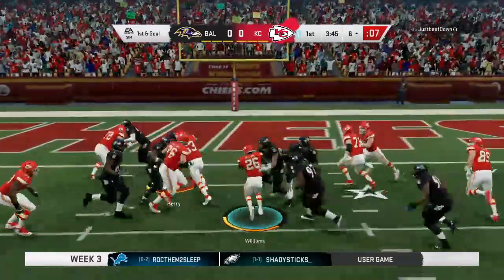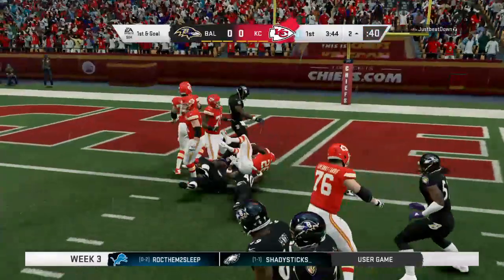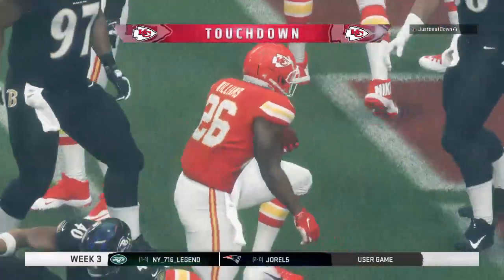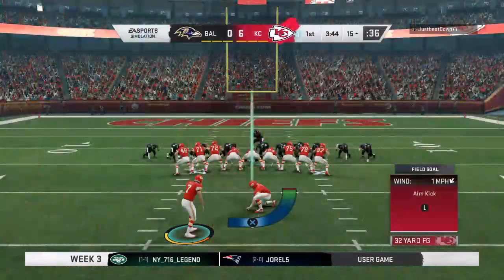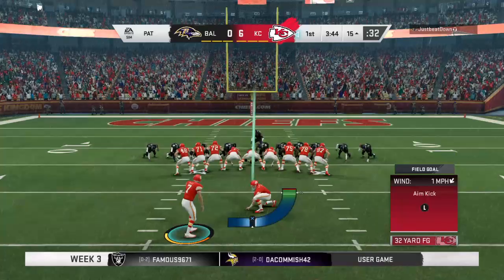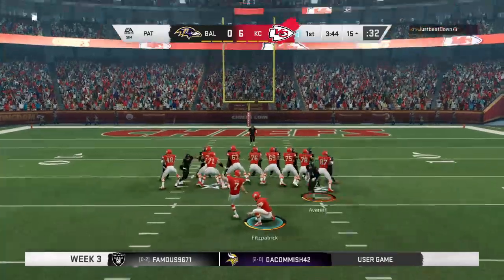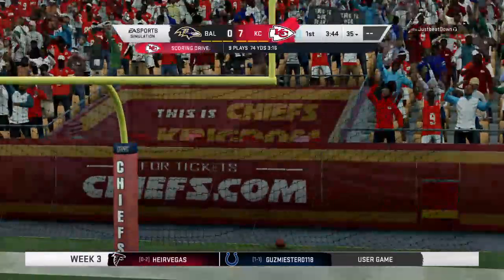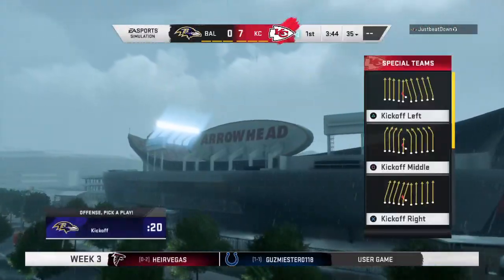They'll try and run. This is Williams. And he takes this into the end zone for a Chiefs touchdown. Damian Williams, his third touchdown now on the year. And the Chiefs take it right down and score on the opening drive. Footing always a concern, but the extra point's up and good. And that makes the score 7-0.